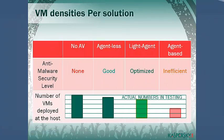Just to recap, here we have 4 options. No AV is not an option. However, it's definitely the fastest and the most efficient speed-wise solution. Agentless is the best speed but good security. Light Agent is optimized for performance and security, and agent-based is the best security possible, but it is not efficient at all in virtual environments. So in most cases, we would not recommend going with the agent-based approach.